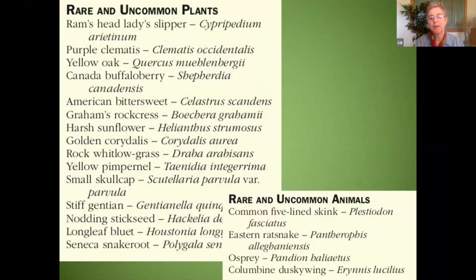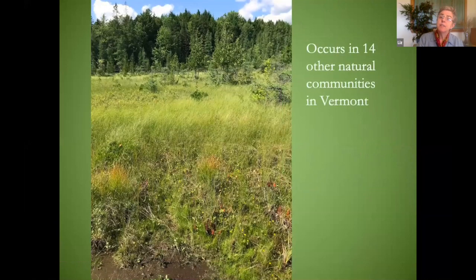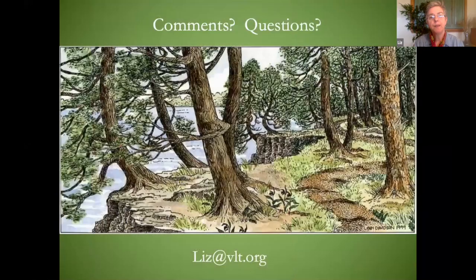Again, here, a bunch of rare plants and several rare and uncommon animals. And northern white cedar occurs in 14 other natural communities in Vermont, including intermediate fen, and this is the same fen in which that post that Charles was pulling up was from. And I'm going to end right there.